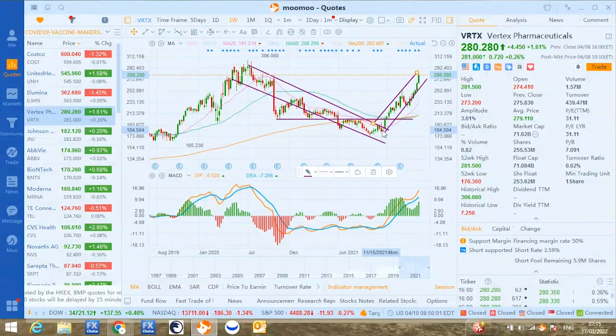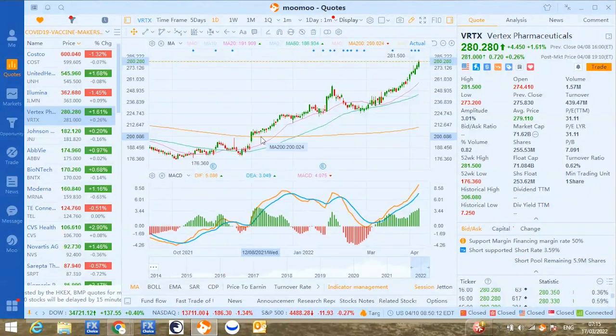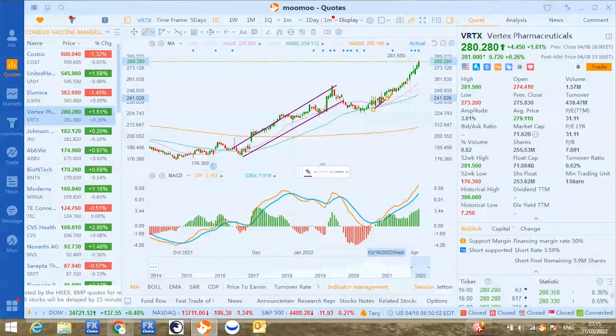We're actually trading above the 20-day moving average for Vertex on a weekly chart. Let's go back to daily chart. On a daily chart, you can see Vertex was down from its high to about 179. That's 2021 November. But ever since then, it has been on an upward trend. Then you have a period of consolidation around here, and then boom, you have the bullish run again.